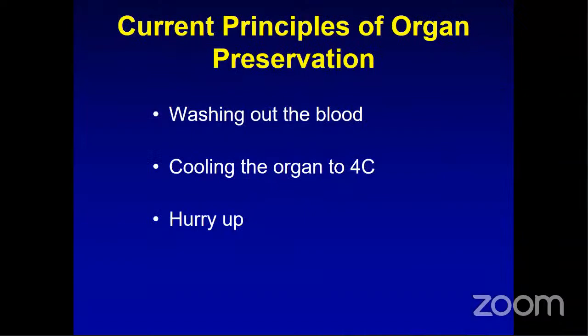So the principles of organ preservation at the moment is getting rid of the blood. Blood is not supposed to be in organs when they're cold. We're cooling them to 4 degrees Celsius, which is melting ice. So they're sitting literally in melting ice, and we hurry up a lot. We try to not waste any time, and we try to be very fast.